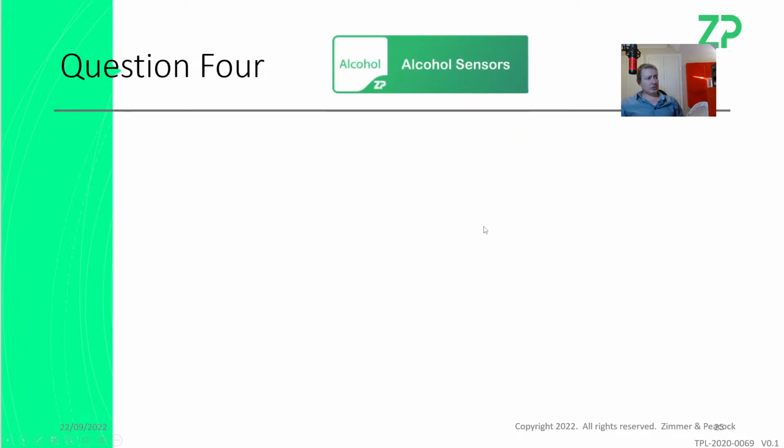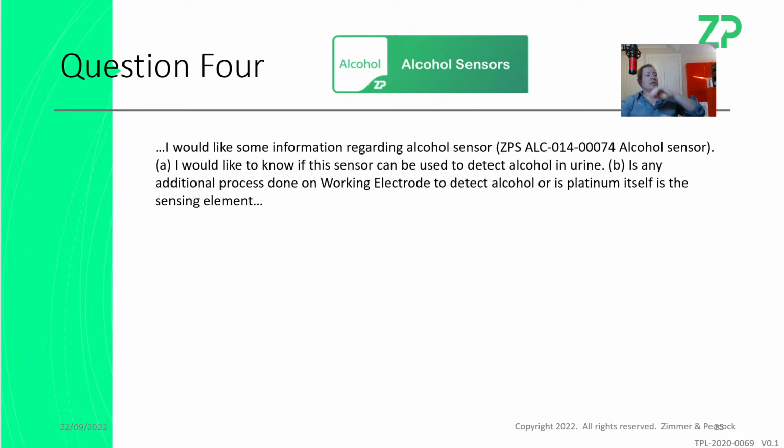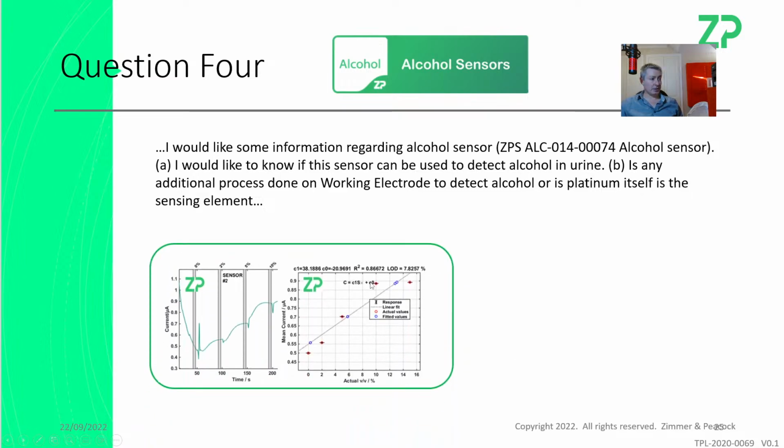All right. Question number 4 is about alcohol sensors, so I'll go a bit quick. We do have an alcohol sensor, but we do have additional materials on that alcohol sensor. So that alcohol sensor is not some plain electrode. The alcohol sensor is specific because we've put an enzyme on it.